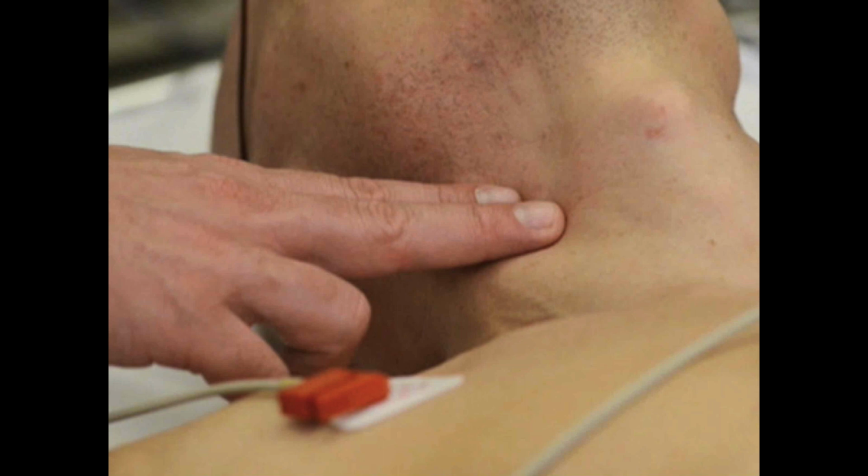But the newer concept I want to introduce is that we might be looking at the rhythm strip and interpret it as PEA. But they may not be in PEA. They may be in what some people call pseudo-PEA. It's just that the blood pressure is so low, it looks like a perfusable rhythm, but we cannot palpate the pulse. The other thing that does happen sometimes is we interpret the rhythm as asystole, but it could be fine ventricular fibrillation.